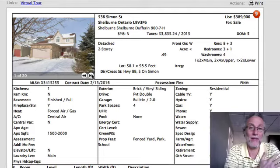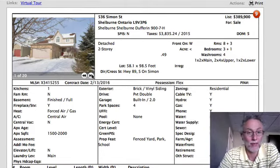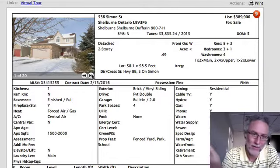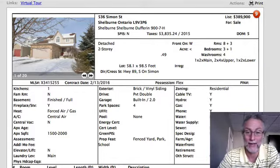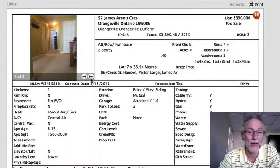I really think that they've priced it well, and I don't think that this one should last. If someone wants to see this, call me, because this is really nice. I like that house. The next one is 52 James Arnott. This is 390. It's a townhouse in Orangeville.